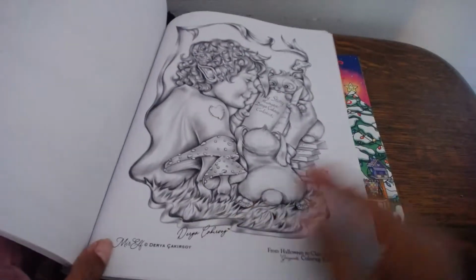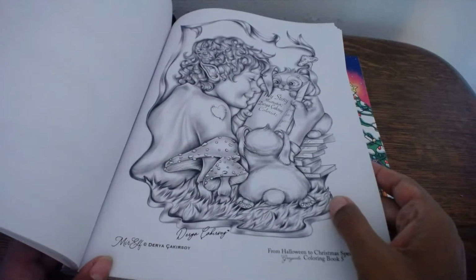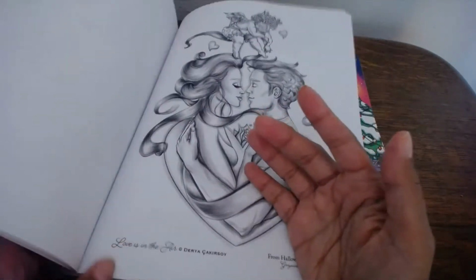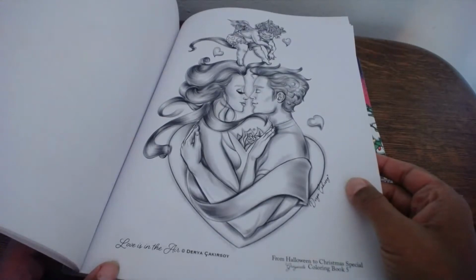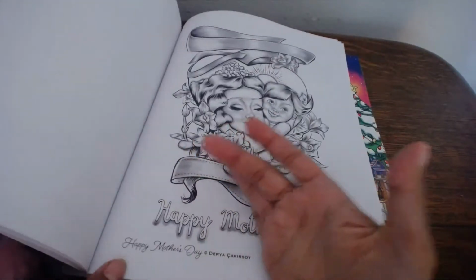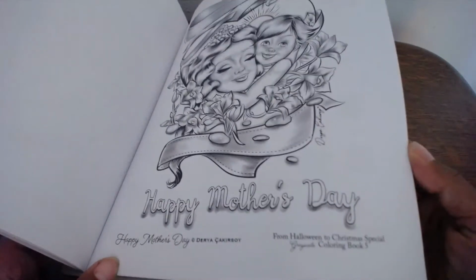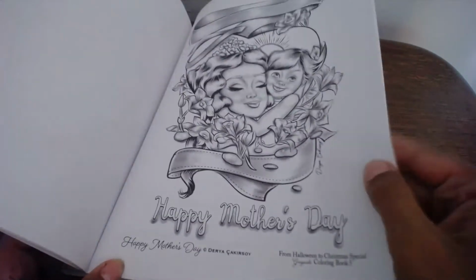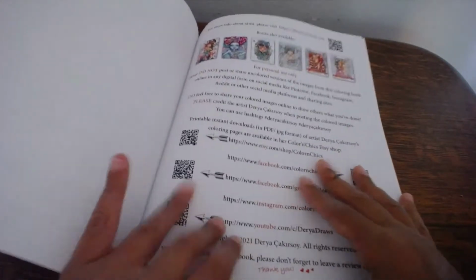Mr. Elf. And I did get the colored Halloween book, but it's not arriving until tomorrow anyway, at least that's what Amazon tells me. Love is in the air. Happy Mother's Day. Oh, that's really sweet. I like that. My mother would like that. I'll do that one for Mother's Day. And that is the last page of the coloring book.